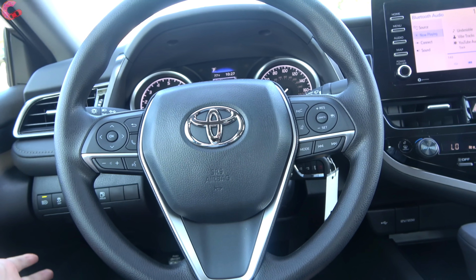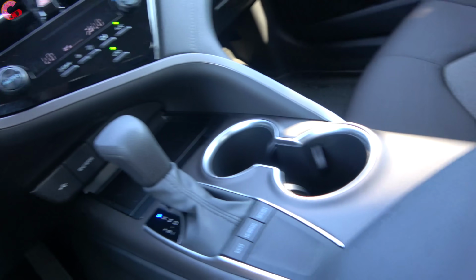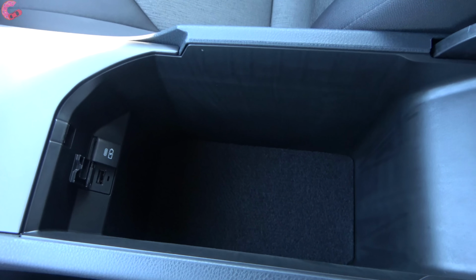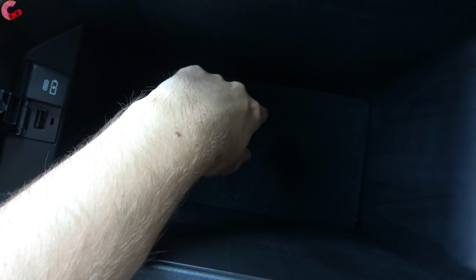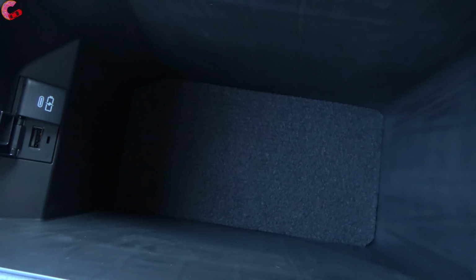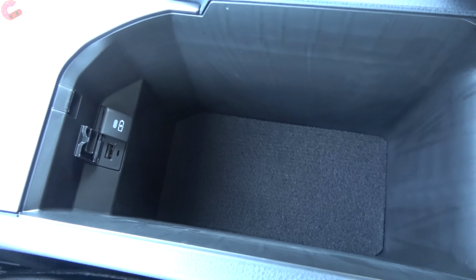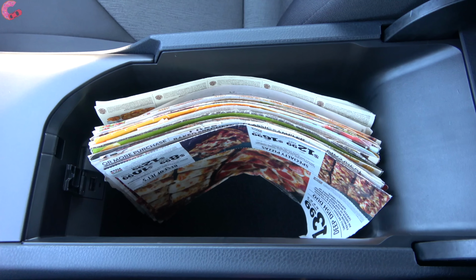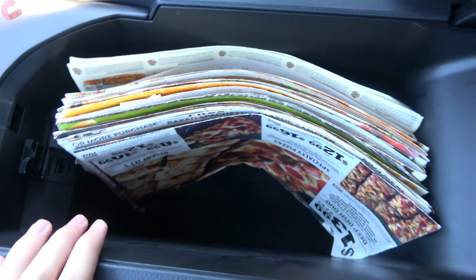But let's go ahead and take a look at interior storage, because this is an area that has always impressed me about this generation of the Camry. So as we lift up the center console here, you're going to notice a massive amount of space. This is really a fantastic center console here. We do have a nice felt lining down there at the bottom. It is deep and wide. And check this out. We stick our coupons in there. I don't even barely have to fold them, so fits in there perfectly.